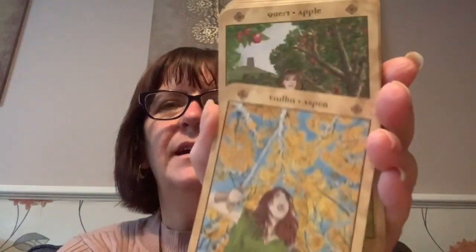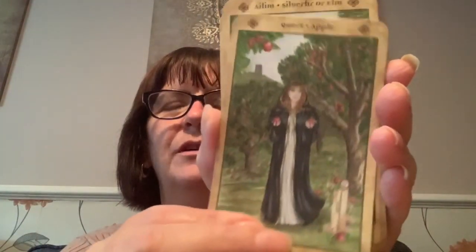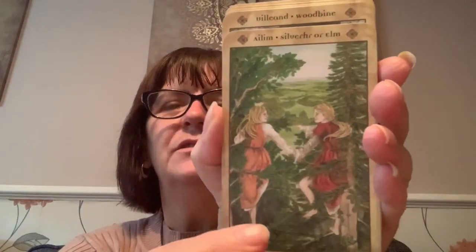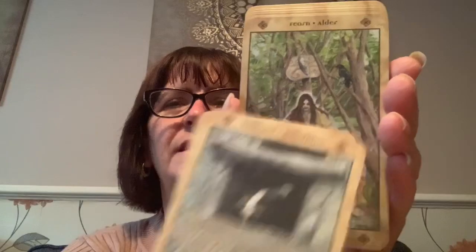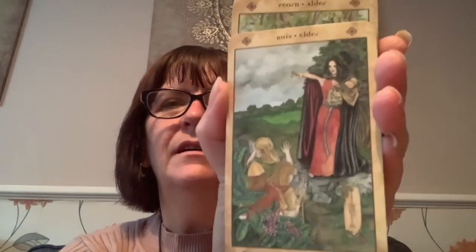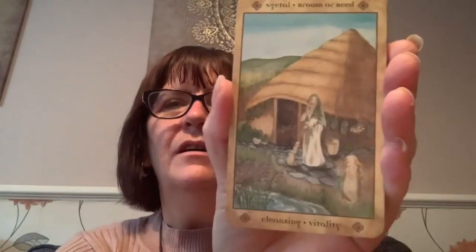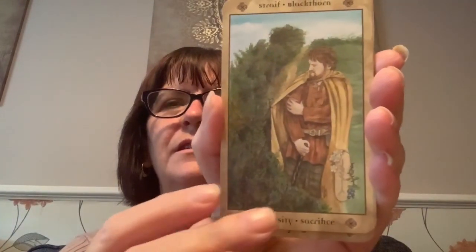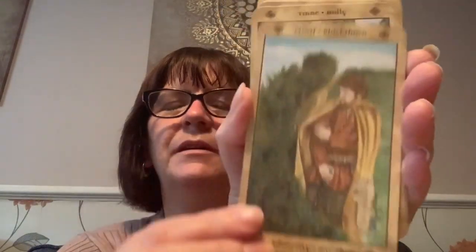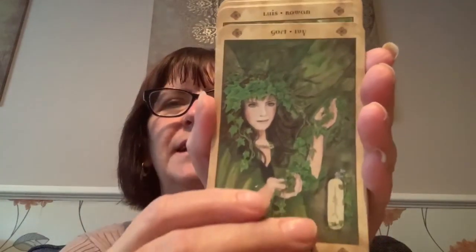And when you see the keywords, you can see the keywords in the images, so they're quite easy to work with. And like I said, oh, one fell out there. It is a nice deck, and it is one that I do like to work with. It's not one that I see around very often, but it gives nice little messages. And like I said, the book is really in depth.